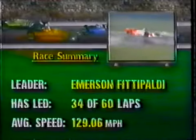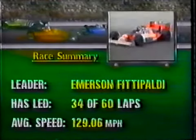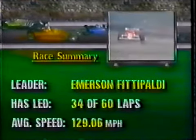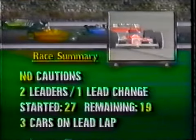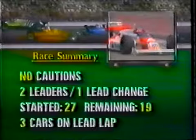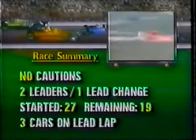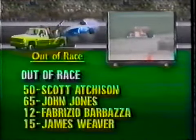Led, in fact, most of the laps in this race, so now with 87 points in that PPG Series fight for the PPG IndyCar World Champion. Averaging 129 miles an hour, still running a record by about 0.6 of a second. No full course cautions just yet. 2 leaders, Michael Andretti and Emerson Fittipaldi, and just the 1 change, and whittled down the front of the field. Just 3 cars currently running on the lead lap.